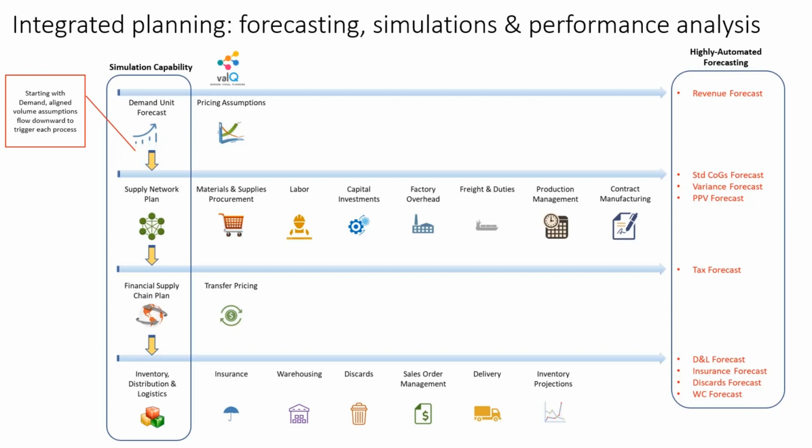We need to add headcount, which is labor. We have capital investments for the machinery on the shop floor and whatnot. We've got factory overhead. Just what does it cost to run the factory? The electric bill needs to be paid. The property taxes need to be paid. You need to build a parking garage for the employees to park in. All those types of things are brought in through that.